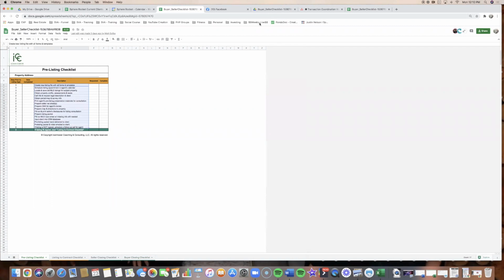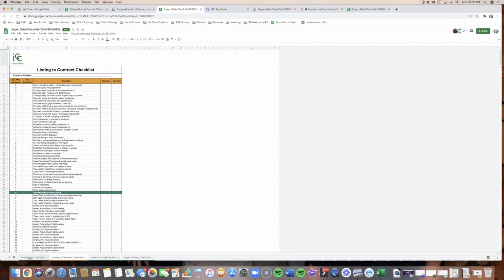Because we all have such different processes, for example, we have some people here from California. I know we have Sarah here in California, where they have like 500 documents. I think, Donna, you probably know that too. Compared to other markets, you guys have a million documents, whereas in Texas we have like five compared to other states. So we want to study this and break down what goes into the pre-listing process, what goes into the listing process, and so on. This is just meant to give you an idea.